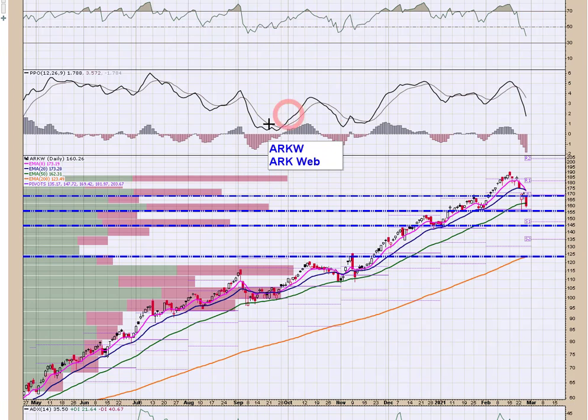This is their web ETF, and you can see the profile here is much different than on the other ETFs that we've reviewed. Much more scattered dispersion here, where you've got a big volume over price bar, then a little gap, another big one, gap, another big one, gap, and then up here.